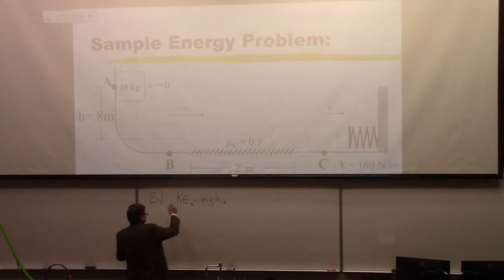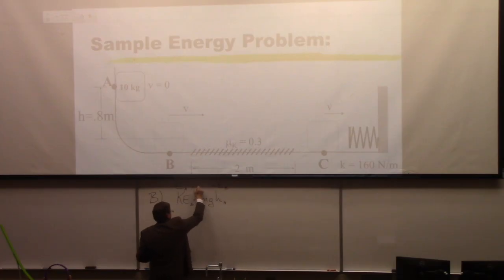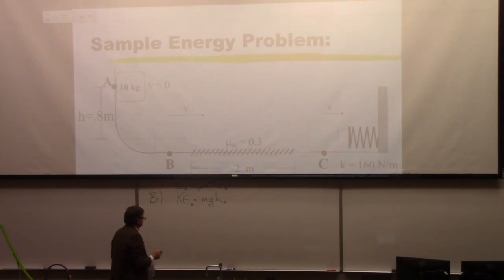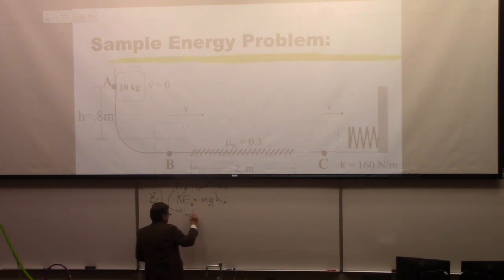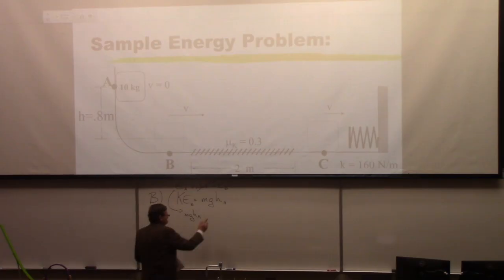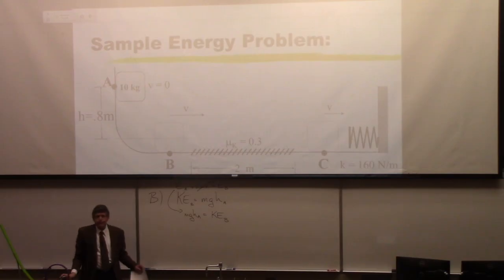What I should have said was that the energy at A was equal to the energy at B plus any work that happened between A and B, but because there's no friction, that would be 0. And so then, I would say, well, the energy at A is mgh, because it's not moving at A and there's no springs yet. It's just gravitational potential energy. And the energy at B is all kinetic, if I call this level 0. And so that's where the formula came from.